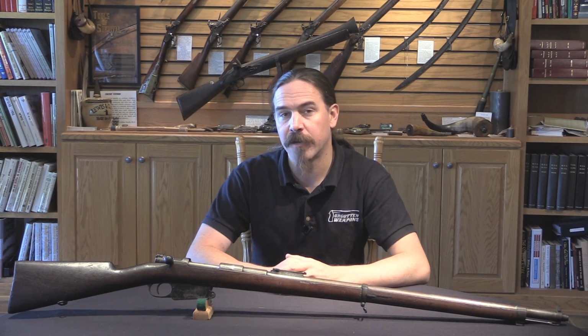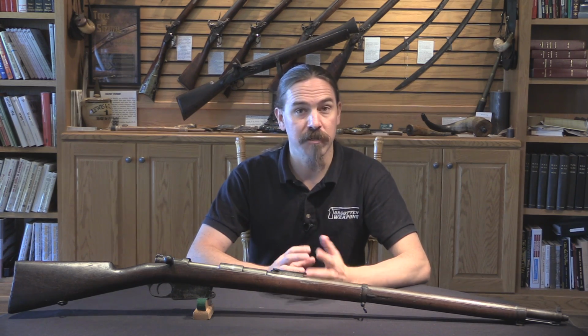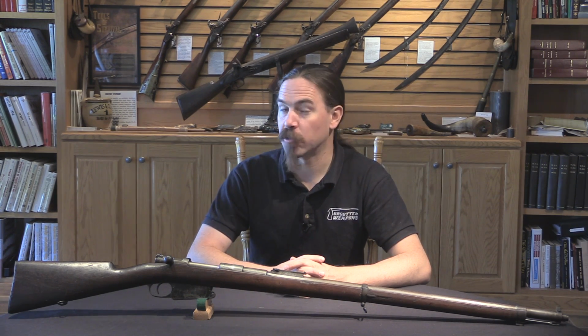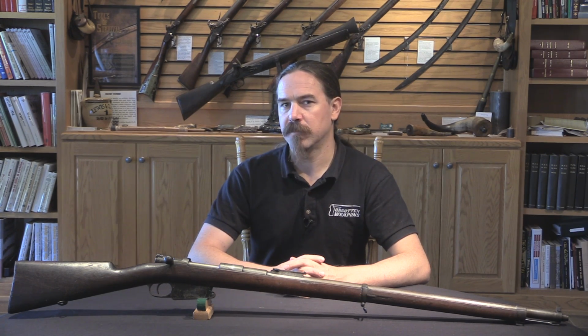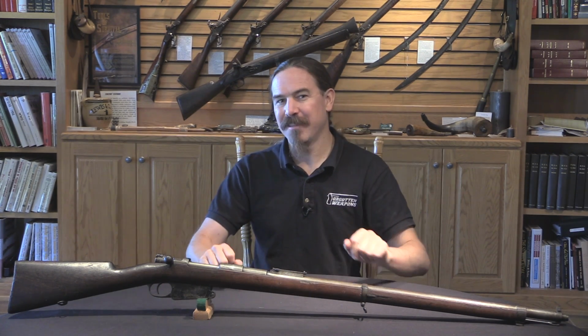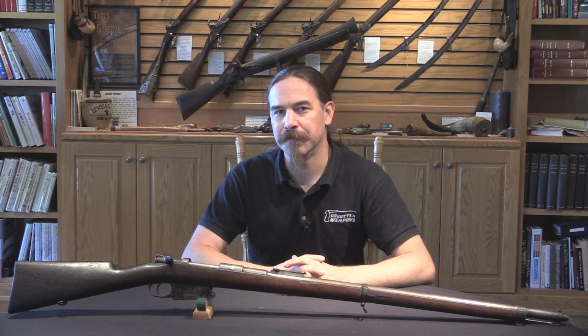The order was for 140,000 rifles and 10,000 carbines. The Belgians paid $28 a piece for the rifles and $27 a piece for the carbines, but it wouldn't go smoothly. So let me show you the gun itself, and then we'll talk about how this contract actually came through.